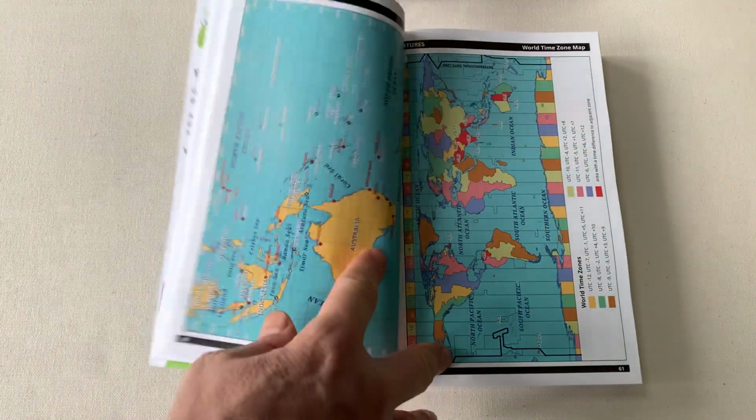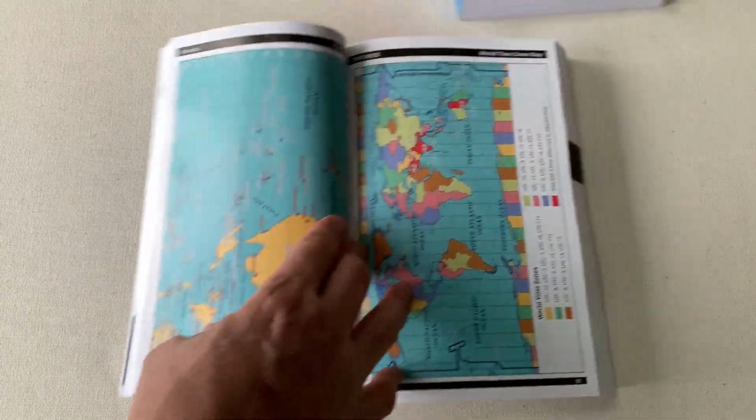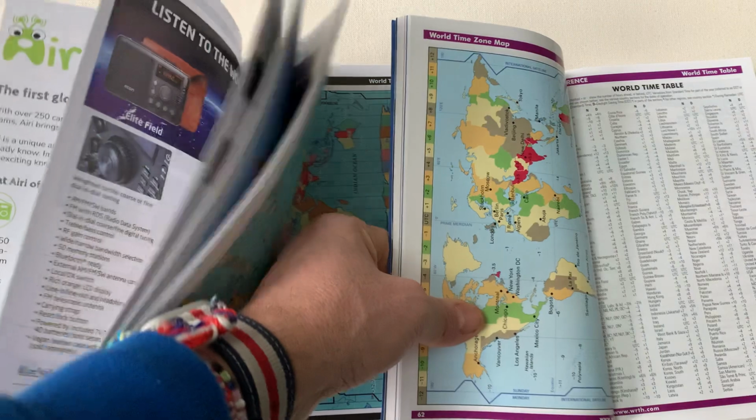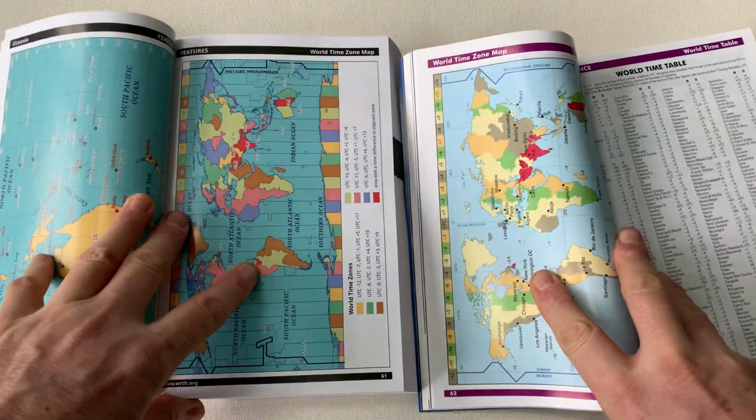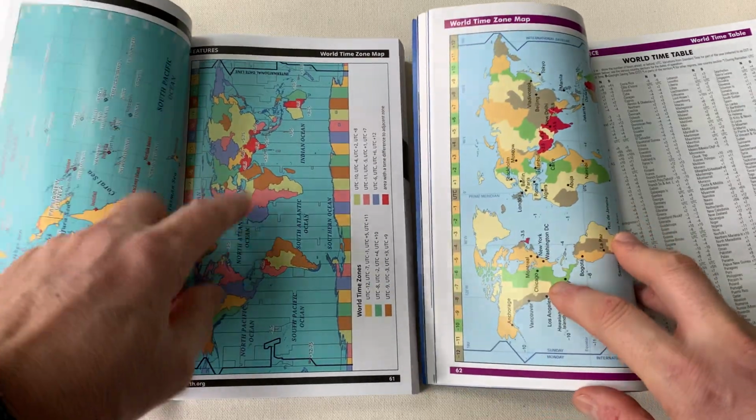And then there's a world time zone map, so I wonder if I can. So here you go. So on the right is the map for last year. So pretty similar. Same thing, but not exactly the same. So they've generated their own maps.